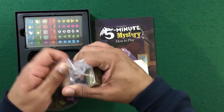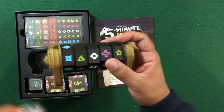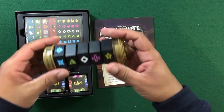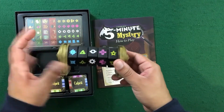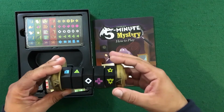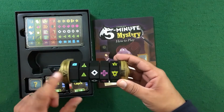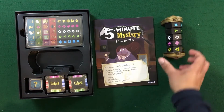Let's take a look at probably the most exciting component, which is the codex. So very interesting. I love the fact that it turns and clicks into place. So it'll be interesting to see how this actually works. We've got our readout as to what we're going to be getting at the top. So awesome stuff.